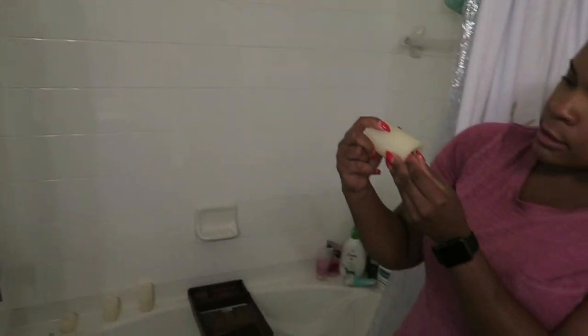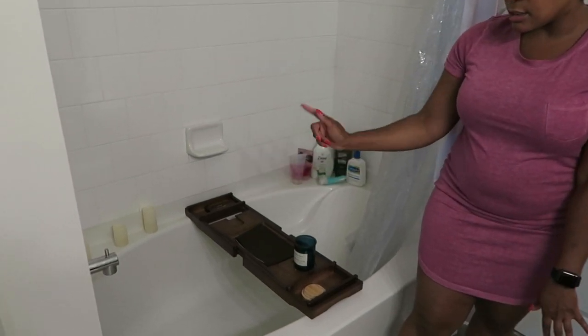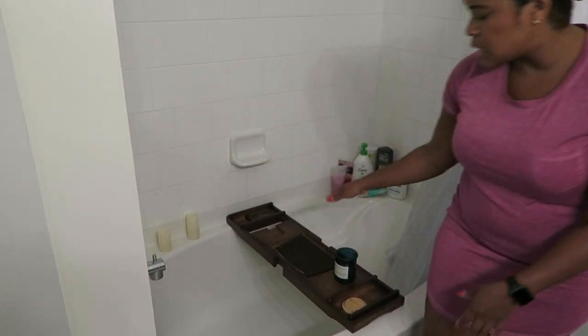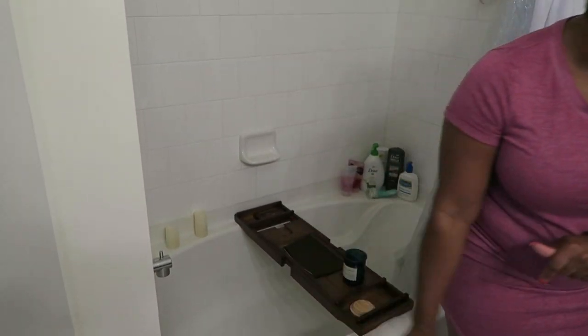I wanted to give it a spa feel, so that's why I have these little fake candles. I actually do have a candle. I use this especially when I'm taking a bath. I can just read, put my phone, and nothing gets wet.